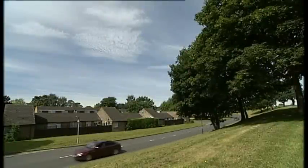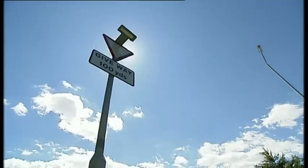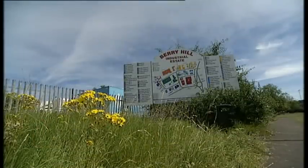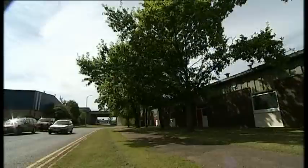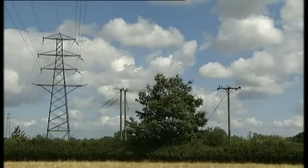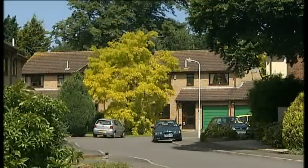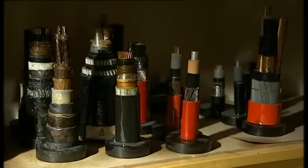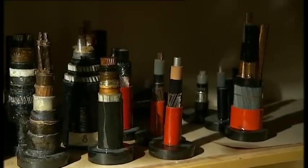These days, every house, street light, road sign, bus shelter, office and factory uses electricity, so every one of them has an electricity supply cable running to it. In rural areas, many of these run overhead and are clearly visible, but most cables in built-up areas are buried underground. There are underground cables of all types and sizes, like those behind me, buried everywhere. Normally, they're a safe distance underground, but they can pose a risk to anybody who digs up or puts anything in the ground.